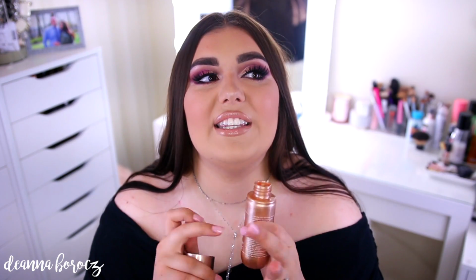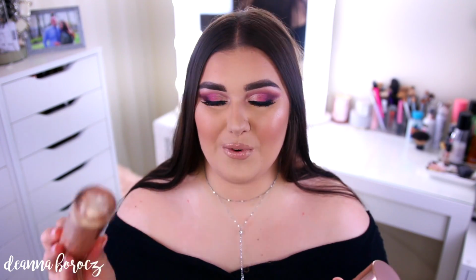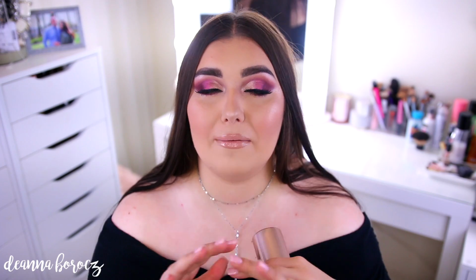The smell of this is out of this world. If you've ever smelled any of Sol de Janeiro's products, they smell fantastic. This is like an oil fragrance as well as a beautiful glow product all in one. I love this too because it is more of an oil, unlike this one, which just felt sticky. This feels very nourishing and it doesn't dry down completely, but it's so much better than this one.